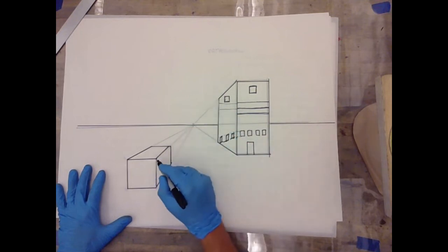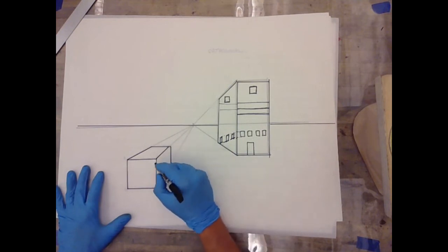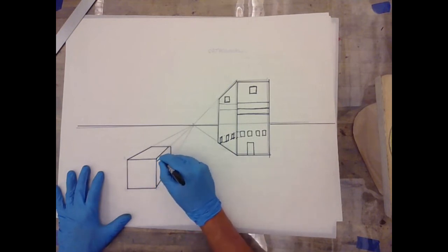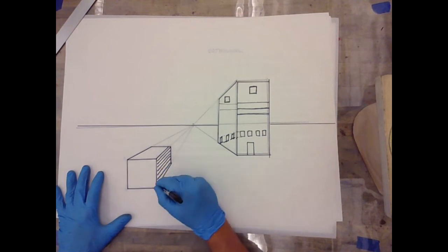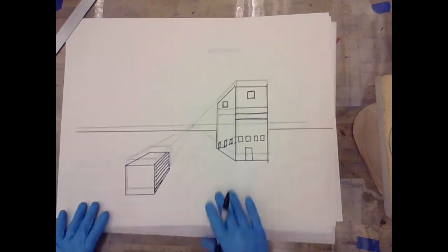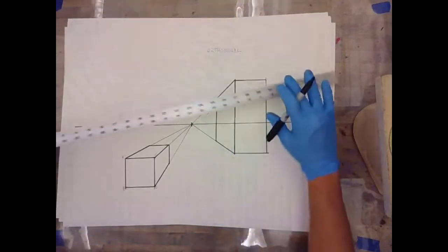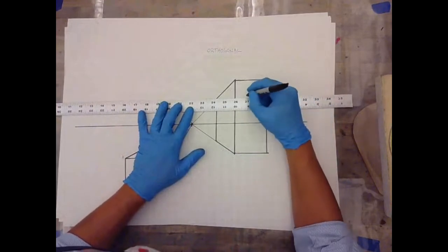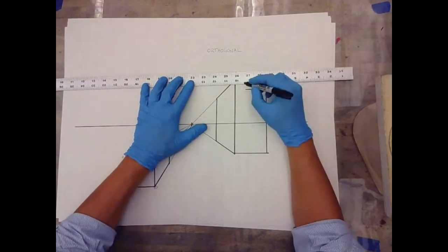More often than not, it happens with things like this. Let's say you've got a building here that's divided into lots of little tiny brick lines. If you start making all the brick lines parallel to the roof line, it seems okay until about here. You see how it's starting to not fit in? Eventually, that doesn't work, right? So to make these things work properly, always start on the front facing plane when you're working with your one-point buildings.